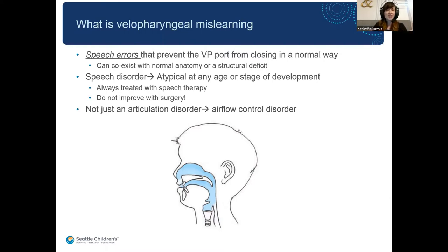These are not just an articulation disorder, which is another thing that I encounter a lot in my practice. It's like, it's not a big deal, this is just an articulation disorder. But these are really complicated errors that are hard to teach and tend to be really deeply ingrained. And so I like to shift my way of thinking about them as not just treating an articulation disorder, but you're also treating an airflow control disorder.